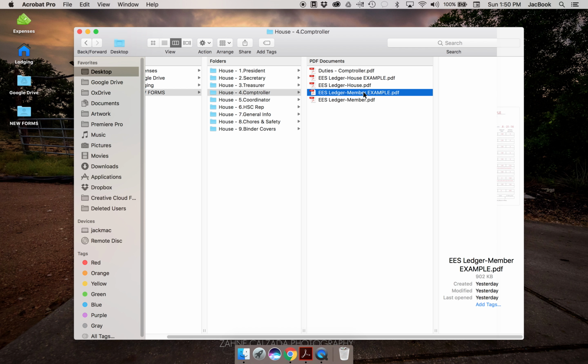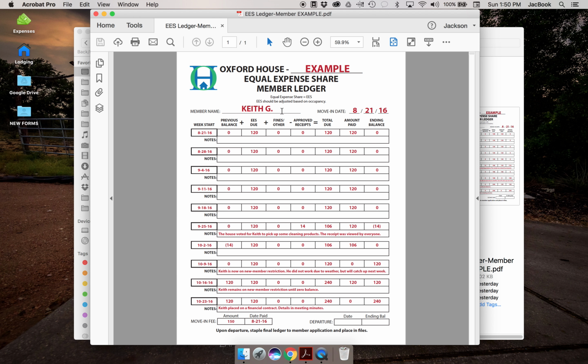For the individual ledger, the member ledger, this is one member of the house and it goes through several weeks, goes through 10 weeks. So it's the same columns as the house ledger, but it's going to be for one person, and then there's a notes section at the bottom. So under each week, if somebody is placed on a financial contract, or if there's something that needs to be referenced, you can make a little note.